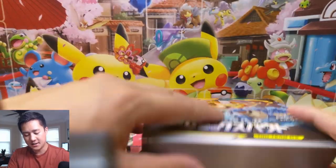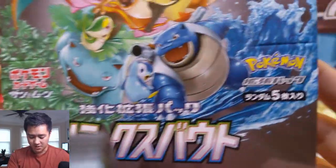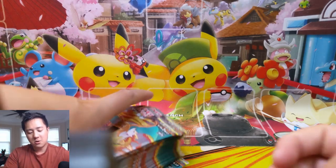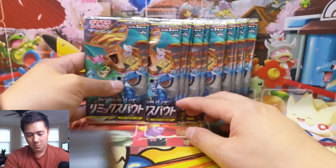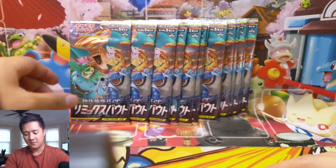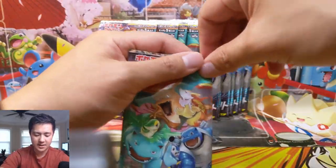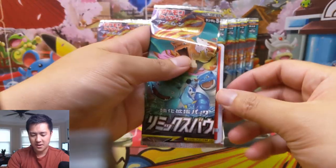Things that we want are that Dragonite and the Blastoise. Blastoise, Piplup, and Dragonite, those are the ones we're going for. Here we go, we're gonna open up half this box for this video. Let's get right into our first pack. Ooh, that opened quite nicely.